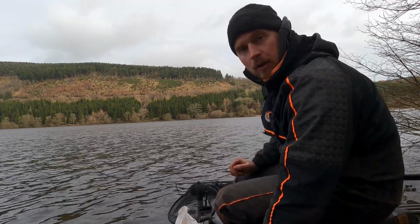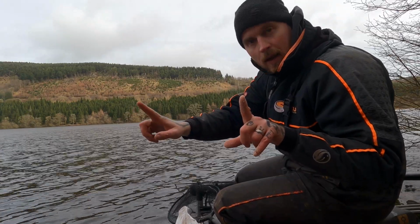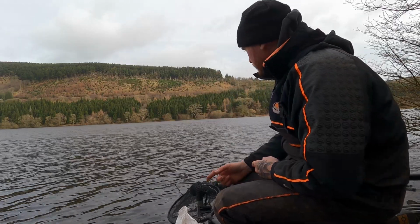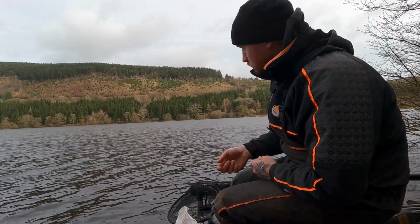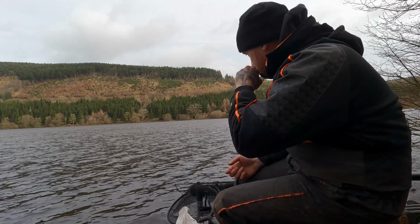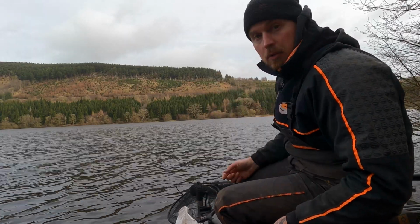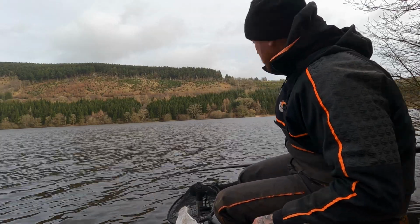Right, so we've just had a little run of roach there now, and all I've done is gone probably that far past my feed, and I reckon I'm 4 inches off bottom there. From not getting a bite to just putting a section on, going literally a foot past my feed, just off bottom, and I've had a couple of nice chunky roach. So hopefully we're on to something now. Obviously they're there all the time because I fished for ages there, couldn't catch one, and just that little change and we've had a few bites, so let's carry on like that for a bit.